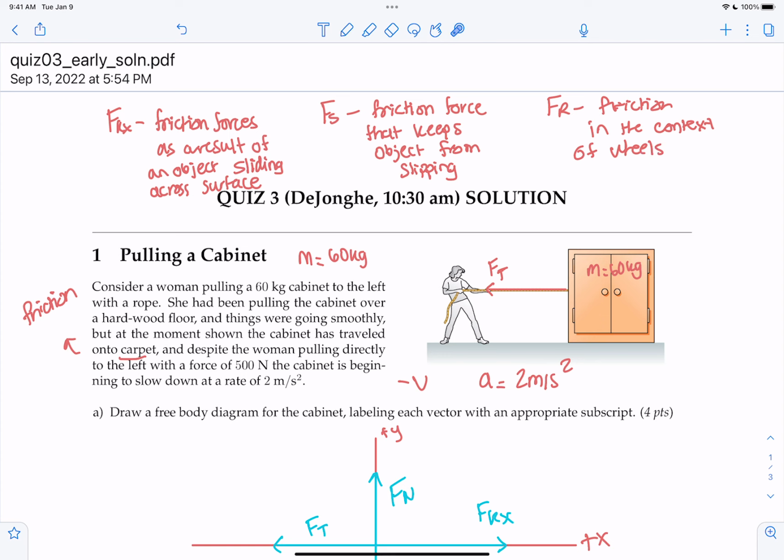So yeah, I would focus mostly on the kinetic friction aspect, just because that's the context of this problem here: an object sliding across the surface. Static friction force keeps an object from slipping.